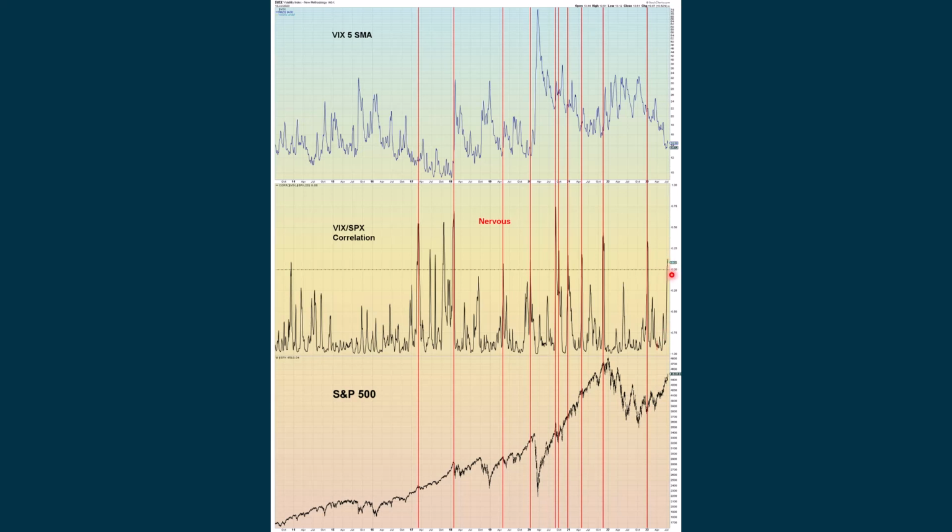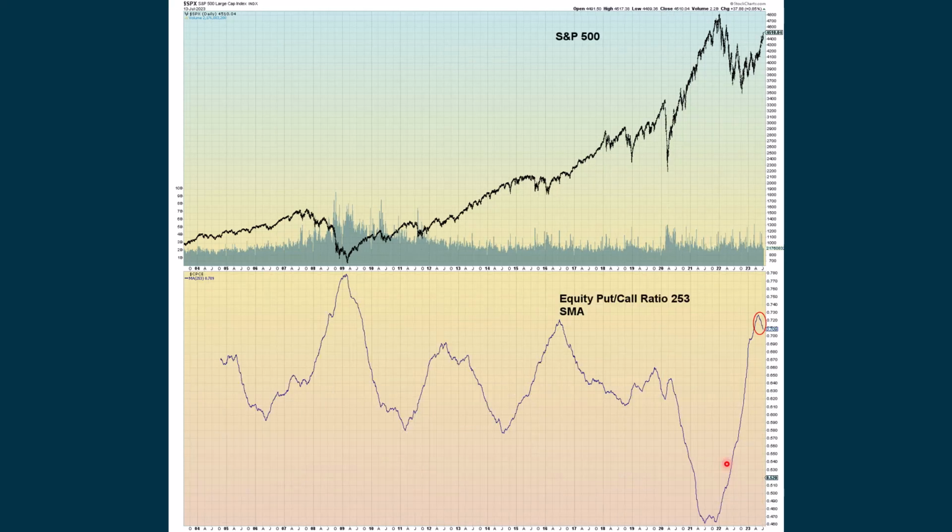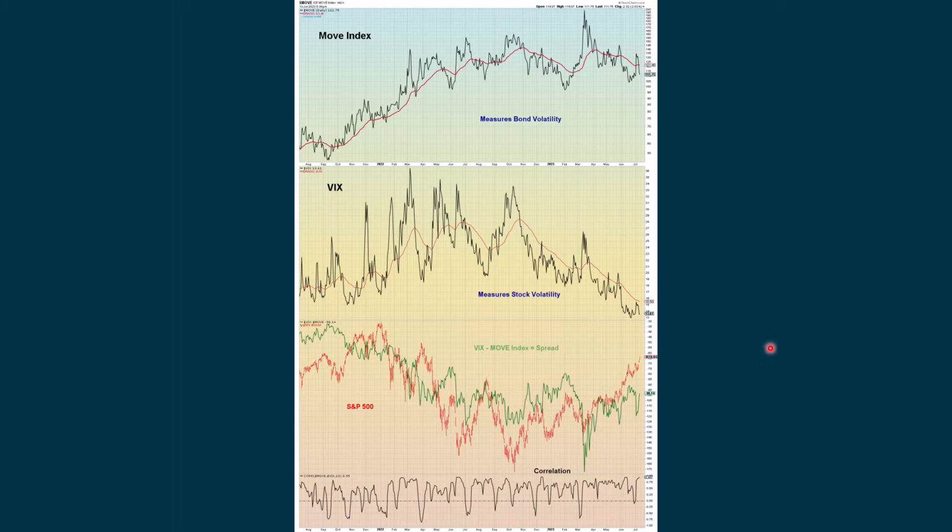We're still above the dashed line, and now we're wondering, is this going to be something positive or negative for the market? The equity put-call ratio continues to decline as we're going higher. The longer-term equity put-call ratio continues to be positive. The MOVE index, with the upward movement in bonds, we saw volatility really drop. Because stocks were up, we also saw the VIX drop, and the correlation is getting back to being very strong.